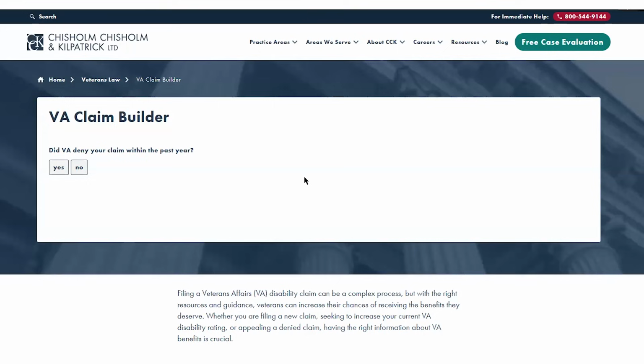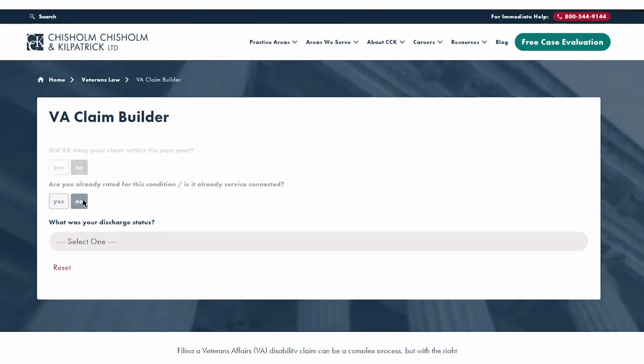Let's get started. The first question checks if you should proceed as a claim or appeal. This tool is meant to help with initial claims. If you need help appealing a denied claim, contact us. The next question asks whether you are already rated for the claimed condition. This is important because increased rating claims no longer need to prove service connection. We're going to continue to use the tool as if we are seeking direct service connection.